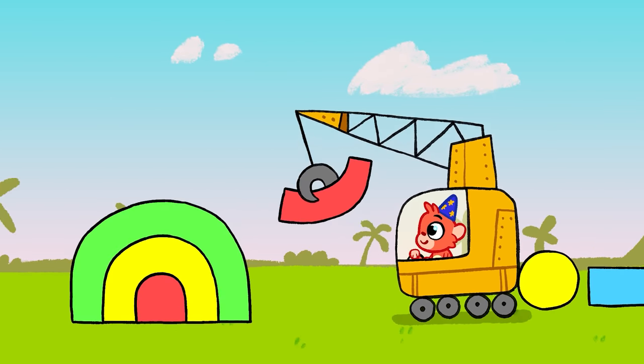Hi everyone! Baboo is looking for some baby dinosaurs. Sst! We don't want to scare them away. Do you want to help him find them? Let's have a look.